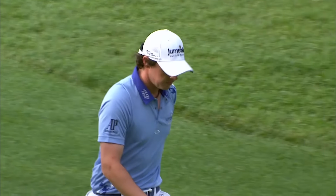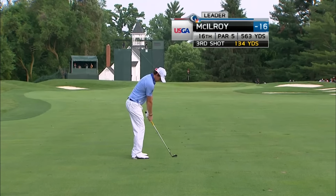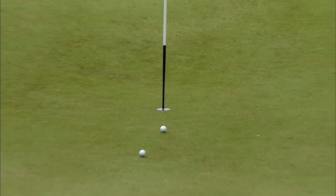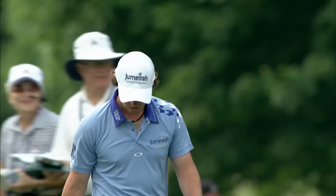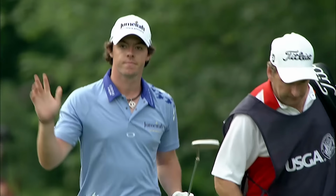Not the case there. And you've got to love the pace of play here. Ready to go. 134, that's a wedge. This is right at it, too. Oh, catch that, down slow. That does. So he has now hit 15 of 16 greens in regulation today.